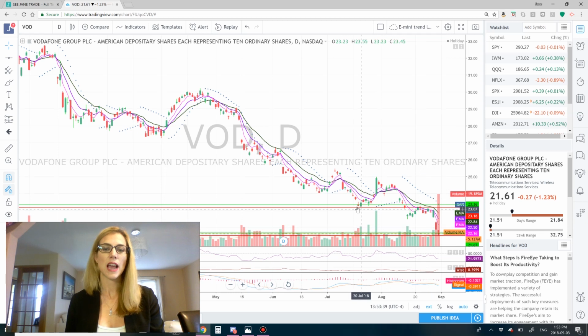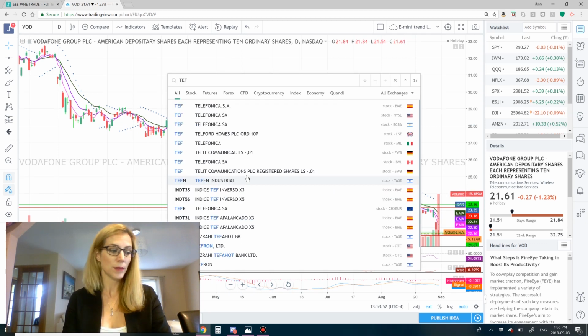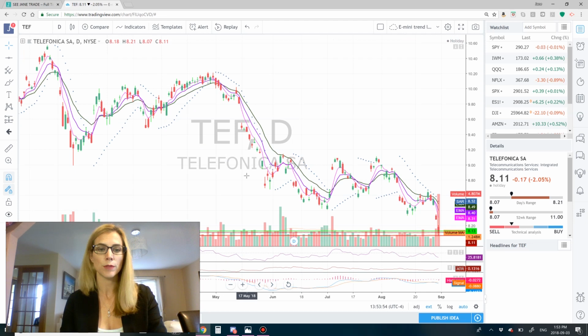You guys can easily see how that stuff does flip around on both sides, where the support can become resistance and vice versa, the resistance can become support. All right. Next, Vodafone has 2.6 million in the float.